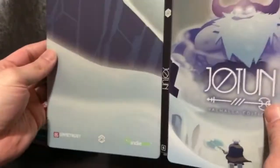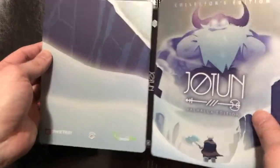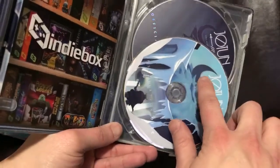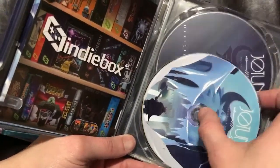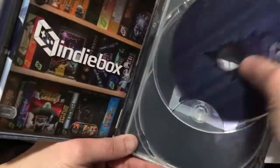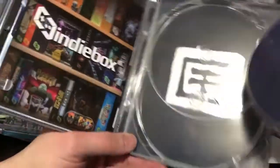Let me open it up. You have the total Steelbook, collector's edition Jotun. Here's the spine as well. And then inside you have the installation disc, the official soundtrack. And if you notice, all of these have the same artwork on the back, which is the Gametrust logo, as well as on the left side you have the Indie Box logo on the back too.